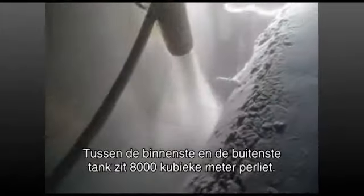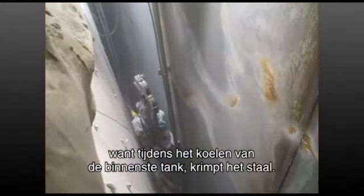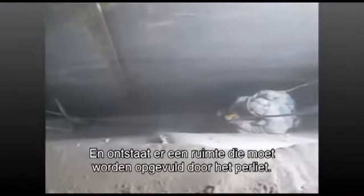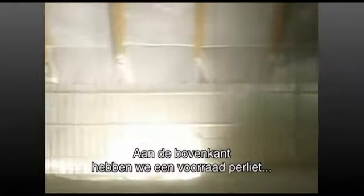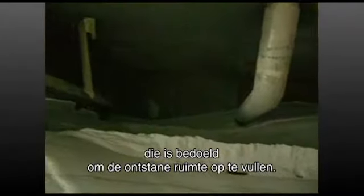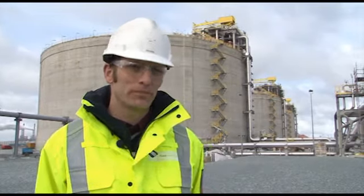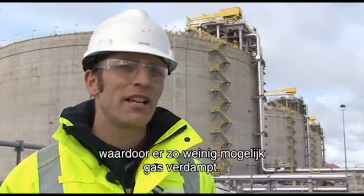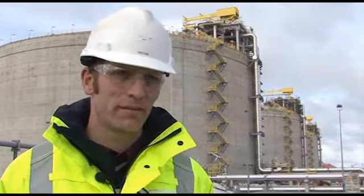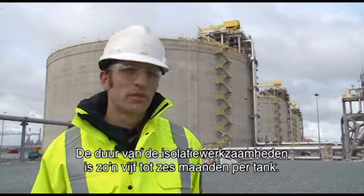And between the inner tank and the outer tank, we have 8,000 cubic meters of perlite. We vibrate this perlite to increase the density because during the cool down of the inner tank, the steel contracts and generates a volume to be filled by the perlite. So we have a reserve at the top of the annular space, and this reserve, with the higher density due to the vibration, will fill this volume. The tank is very similar to a vacuum bottle, meaning that the heat exchange with the outside is limited, creating as little boil-off gas as possible. The entire duration of the insulation works takes approximately 5 to 6 months per tank.